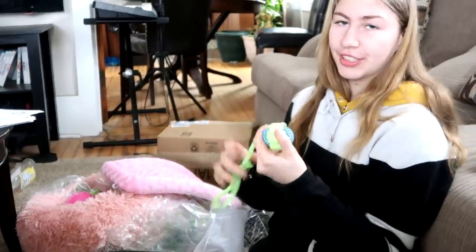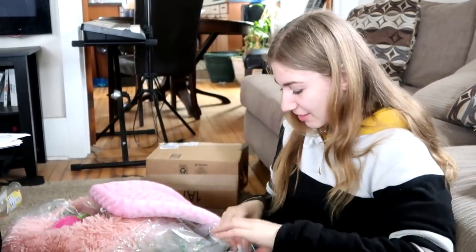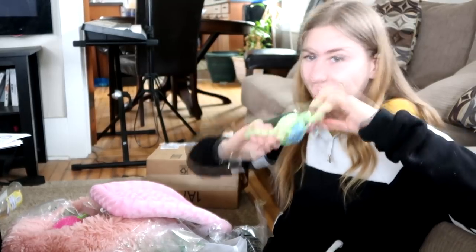Oh, this is kind of cute. This is perfect for when she's tiny and very energetic and a puppy. Oh, this, I don't know what it's for. Same thing. Okay, same thing. More neon greens. Oh, you could tug.